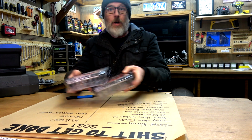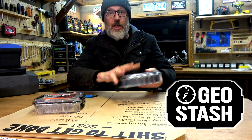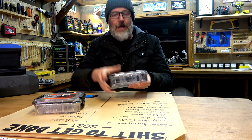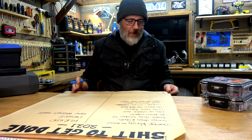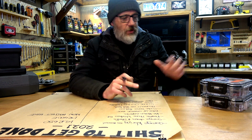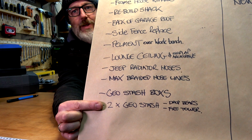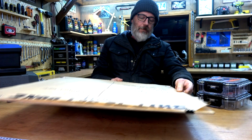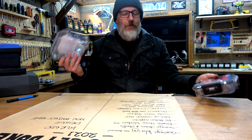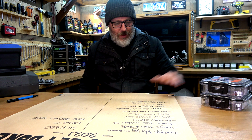Okay, moving right along. We've got two boxes. These are the things that I use for the Geo stashes. So I paint these black, a special book goes in there and a pen and bits and pieces. They are watertight because they're out in the elements. So 2 of those have got to get done, and they have got to go out this year. So I've put down Geo stash boxes, so I've got to get them ready to go. And then I've also listed there 2 Geo stashes, and one is drop bears and the other is fire tower. I know the vicinity of where they're going. I've got to find an actual location within that vicinity to put them out. So I want those 2 to go out this year.